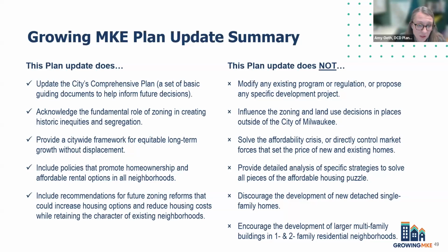help inform future decisions. The plan does acknowledge the fundamental role of zoning in creating historic inequities and segregation. It does provide a citywide framework for equitable growth in the long term without displacement. It does include policies that promote home ownership, affordable rental options in all neighborhoods. It does include recommendations for future zoning reforms that could increase housing options and reduce housing costs while also retaining the character of existing neighborhoods.